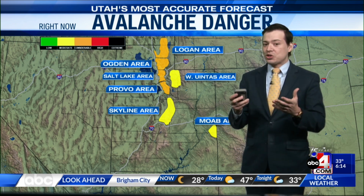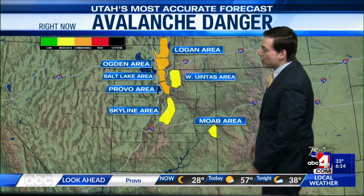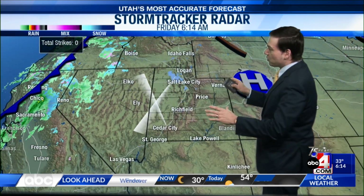If you're heading up to the resorts, just keep in mind that the avalanche danger in the backcountry does remain considerable for most of our northern Utah area mountains. So still avoid the backcountry. Just head to the resorts. The groomers, the inbounds areas are the places where you're going to want to be.